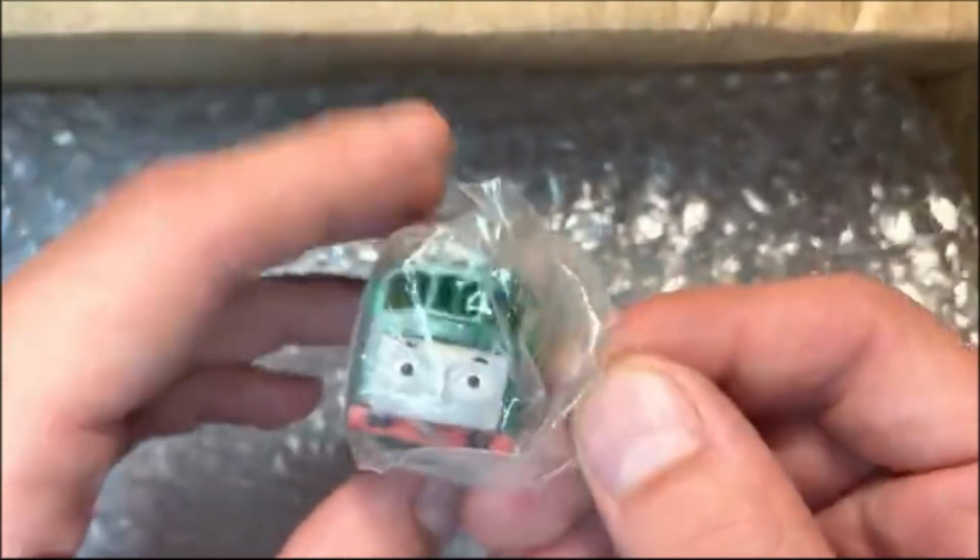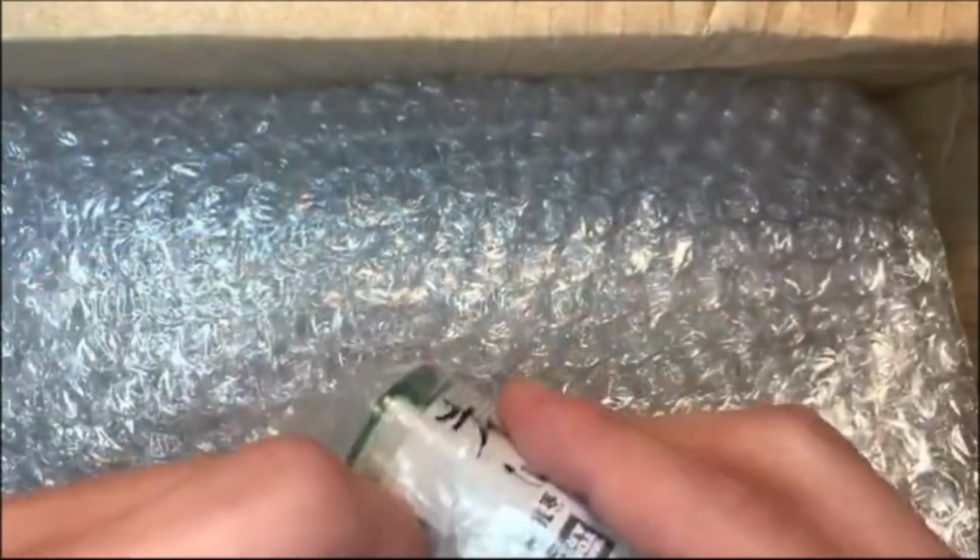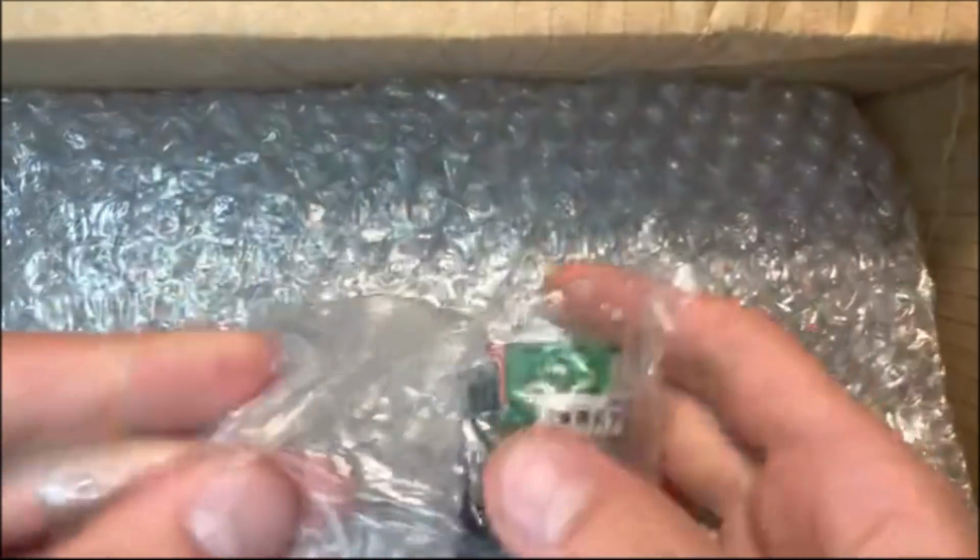Alrighty, let's see. What do we have in here first? Alrighty, looks like we have a glittery BOKO. Let's go ahead and get this guy out of his packaging so I can show you guys a better look at him more up close.